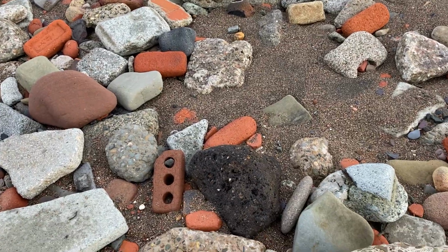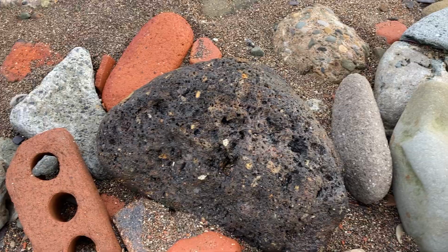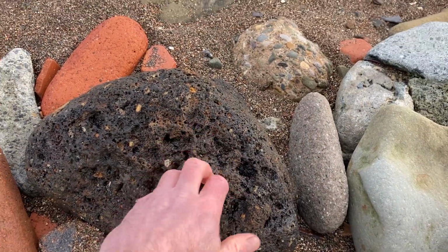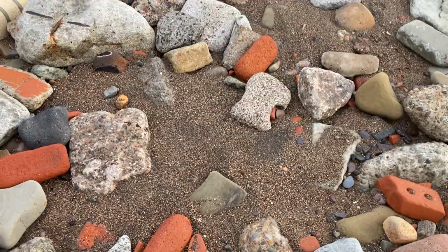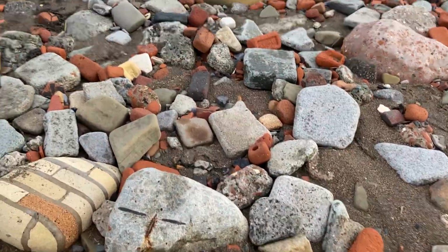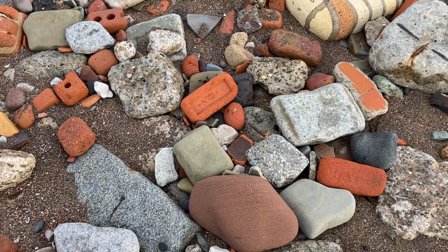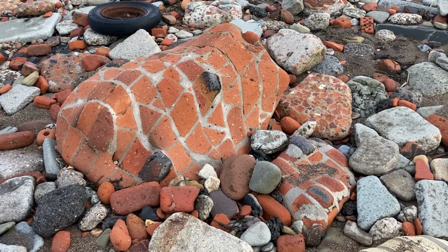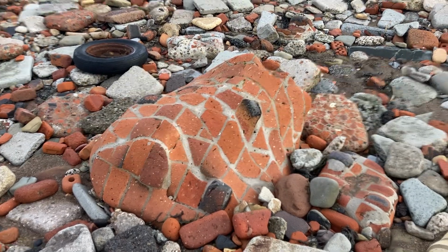And if you are in Liverpool and you do come down and start rooting around in here, just be aware that, as I said before, the dumping of building waste in the 70s, a lot of it contained asbestos and other toxic substances used in the building industry. So just be very wary about what you do pick up if you do want to take any souvenirs. But that looks brilliant.